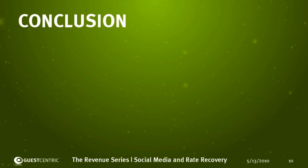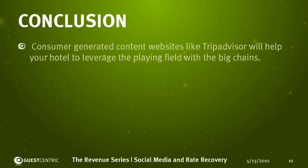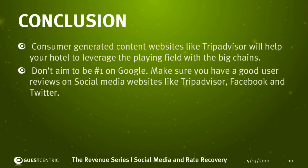So, concluding the presentation, websites like TripAdvisor will help your hotel level the playing field with big chains. Aiming to be number one on Google is a hard task and one that takes a long time, but if you spend the correct amount of energy and time on social media websites like TripAdvisor, Facebook and Twitter, you will obtain great information and great benefits because you're going to have social media brand awareness on the web.